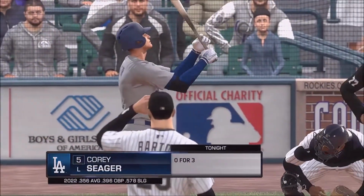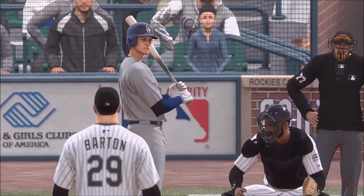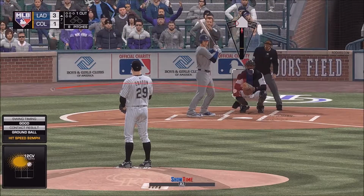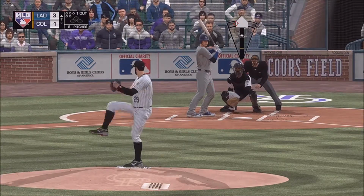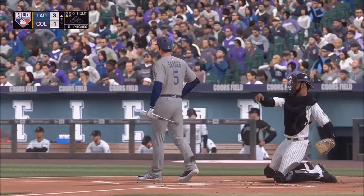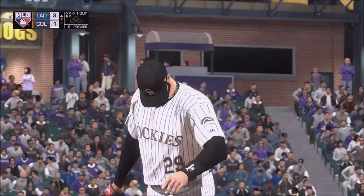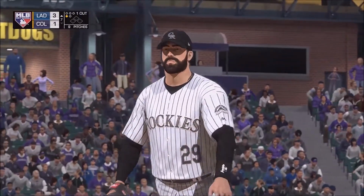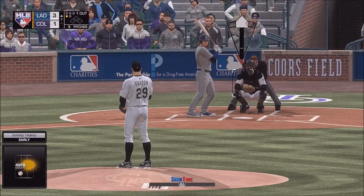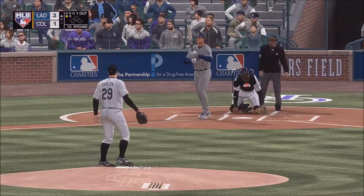Brady Seager is going to come up, 0 for 3 on the day, but he's hitting .356 on the season. Oh, got him way out in front. He thought we were going to start him out with a changeup. Oh, not even a changeup, I guess. I don't even know. He'll foul that one off.